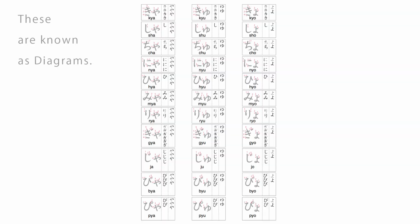And an important thing to know is that since shi ends with i, and then you add the ya sound, you ignore the i, so it doesn't become shiya, it becomes sha, and it doesn't become shiyu because you're ignoring the i sound, so it becomes shu, and so on.